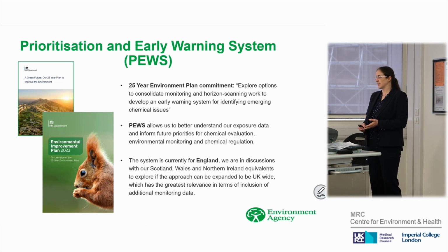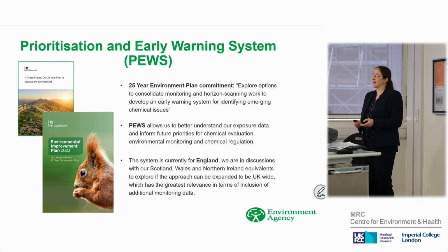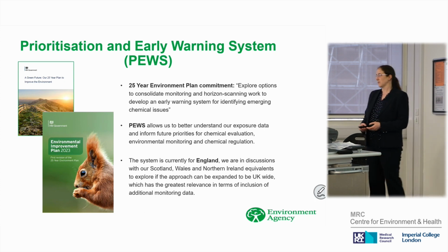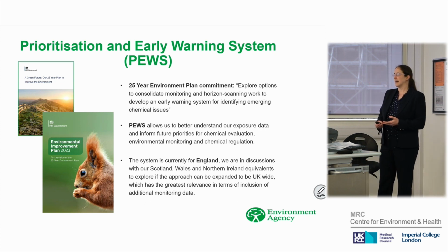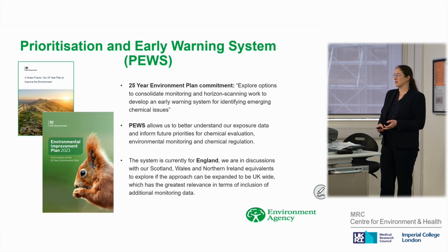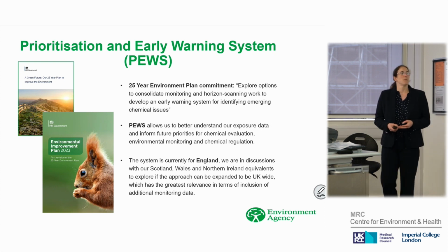So we've developed an Environment Agency process, the tools that we need to capture, screen and prioritise emerging and escalating chemicals of concern, specifically looking at exposure of the environment to substances and to humans when they're interacting with the environment, so really going back to that One Health concept. So PEWS allows us to better understand our exposure data and to inform future priorities for chemical evaluation, for environmental monitoring and chemical regulation.